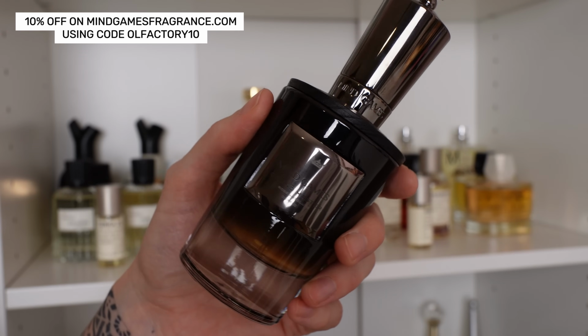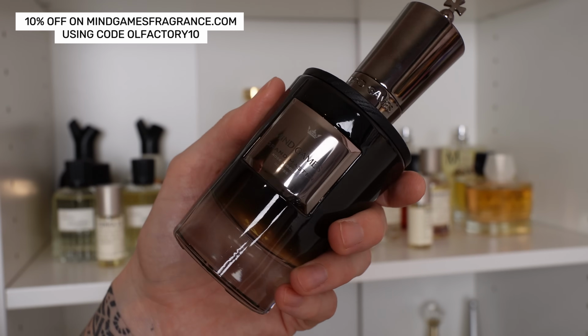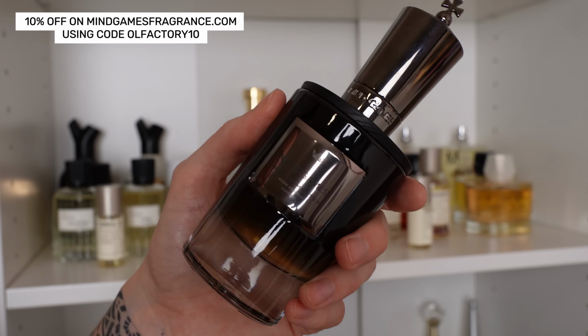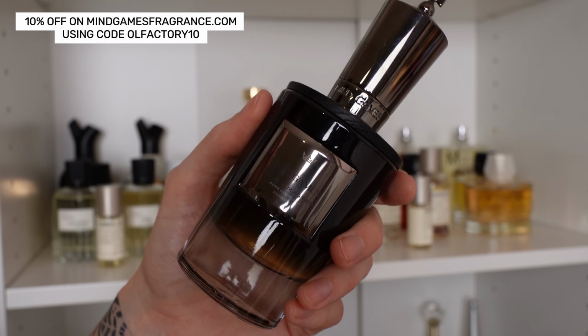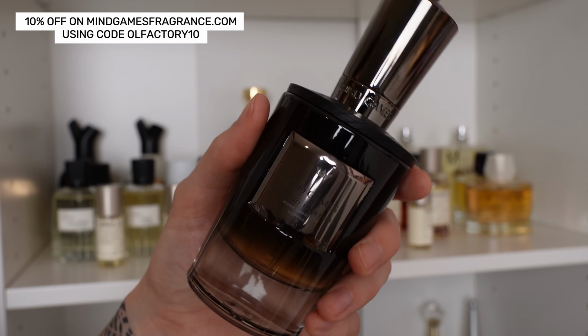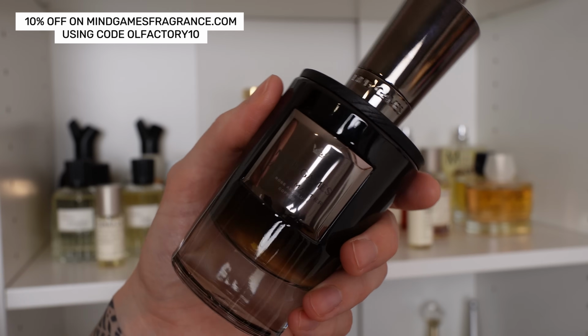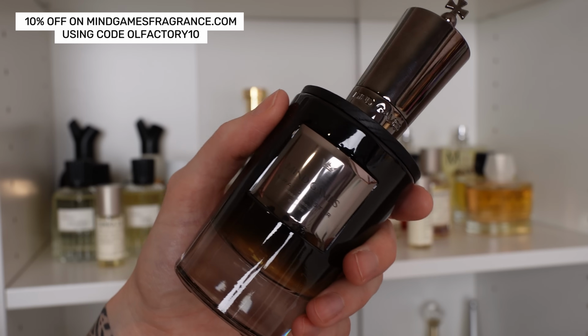This is Grandmaster by Mind Games, and just as I've talked about my coffee rose fragrances, this is a completely different take because in this you have incense, you have myrrh that gives a natural smoky sweetness but is by far less sweet than the others in my collection. You also have the note of panettone on the dry down, and you've got a really beautiful regal ebony wood.